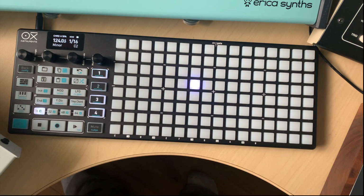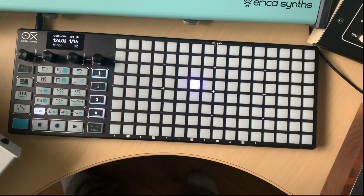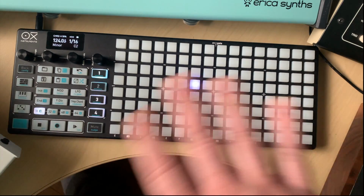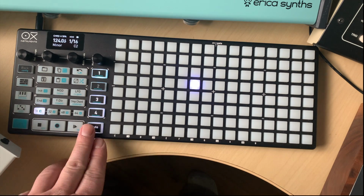And then like an Elektron sequencer, you hold the button down and then you change the note to what you want. And of course, you can set it up to scale. And the scale hooks in with chord mode if you want to stay in harmony, those sorts of things, right? You can do all that. It's just amazing. Really, I'm so happy with this purchase.